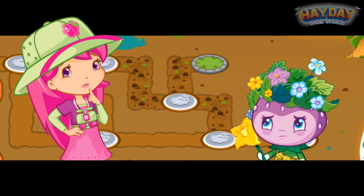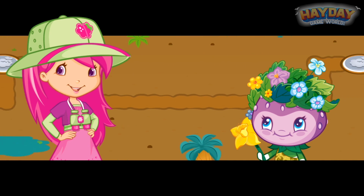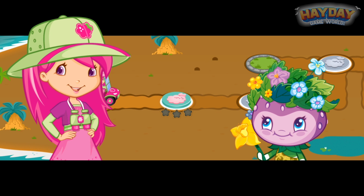Jungle Berry Volcano. The vegetation has grown quite a bit since the storm. Driving through the jungle won't be easy, but Raspberry is up for the challenge. Let's get this jungle looking berry-rific again.